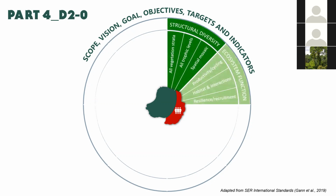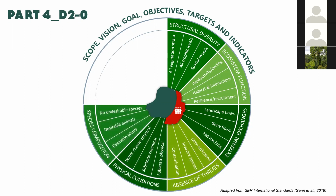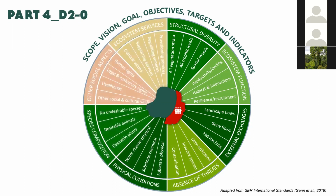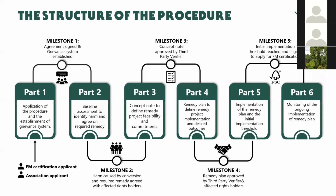And TWG has provided different examples of remedy targets and goals related to environmental and social key attributes under Part 4 of the procedure. So this remedy plan shall be agreed by affected rights holders through a process, and the plan shall be submitted to the third-party verifier for approval. So if the remedy plan has been approved by the third-party verifier and agreed by affected rights holders, the organization can then proceed to Part 5 and Part 6 of the procedure.